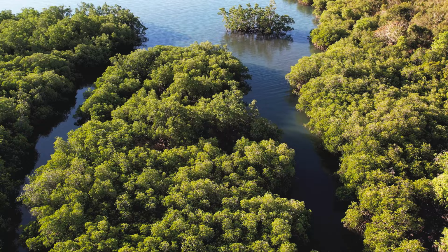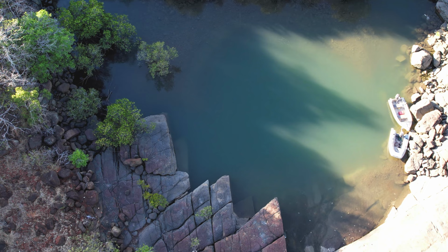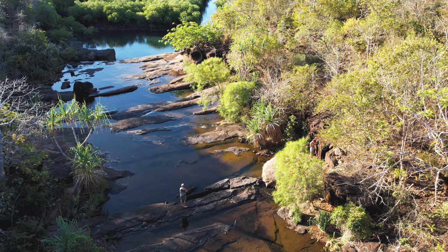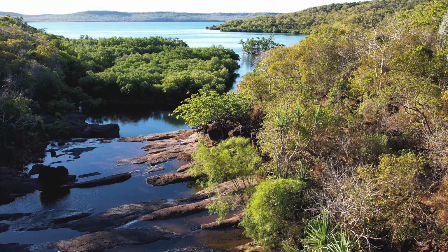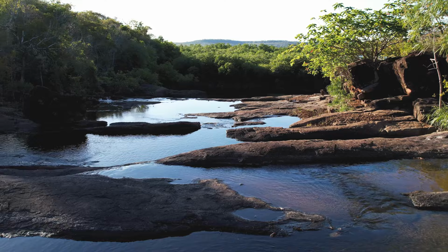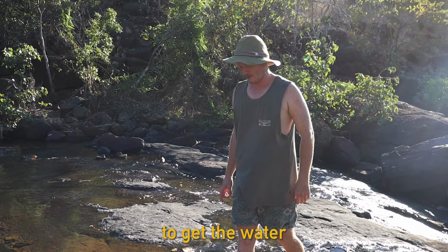Just like the pot of gold at the end of the rainbow, lying at the end of this narrow mangrove creek was the beautiful sight of fresh water. I was not expecting it to be like this. This is like a beautiful little swimming hole. I'd love to find somewhere good to get the water, but any of this is probably fine.